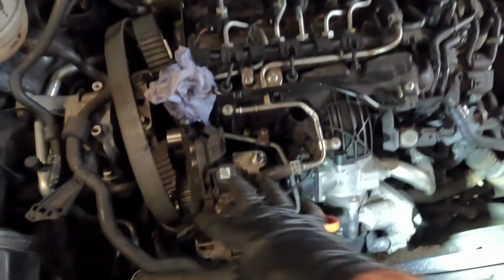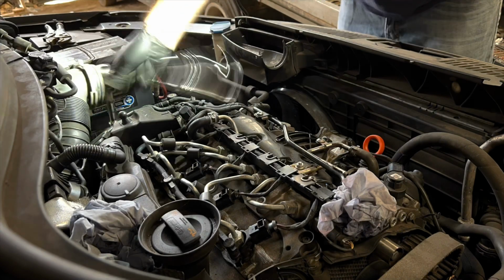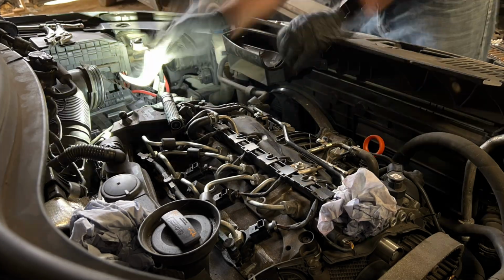We'll take that off, exposing the head bolts. And that's as far as we'll go. And we'll take this, maybe move the fuel pump out of the way. Obviously, we'll see what it looks like. It is just as simple as that. You're just undoing bolts and removing things methodically, one at a time, until you get to the end.